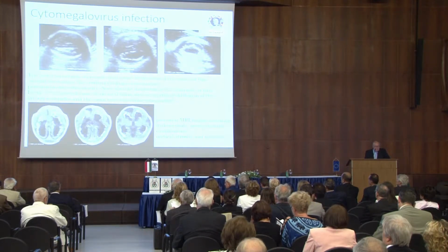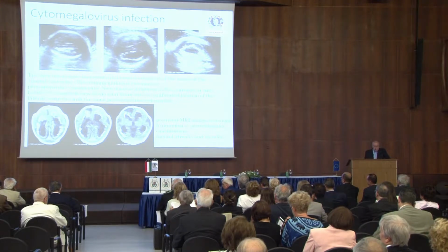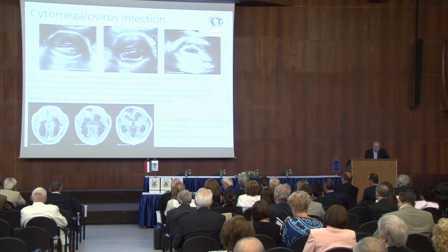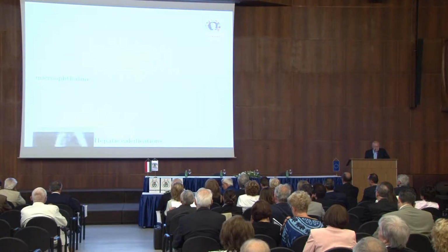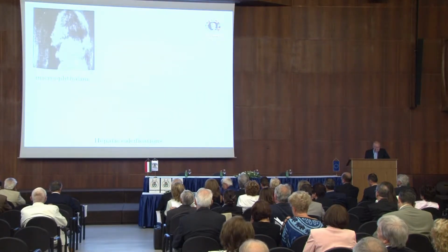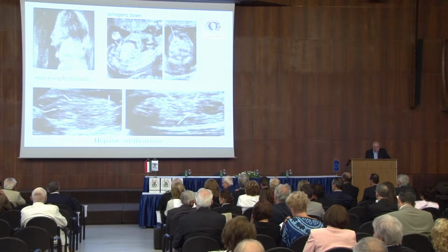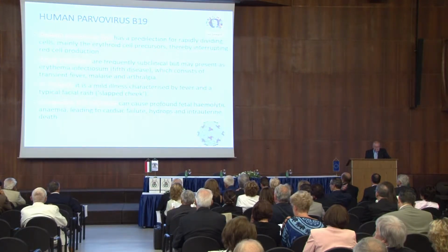The first two images represent the view at the level of the bodies of the lateral ventricles, and the striking finding is the marked periventricular echogenicity, proved by postnatal magnetic resonance. Microphthalmia and hepatic calcification are pathognomonic signs in this problem.